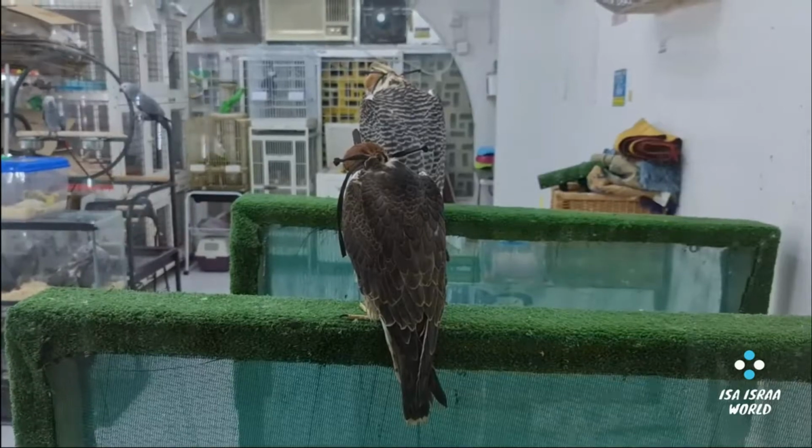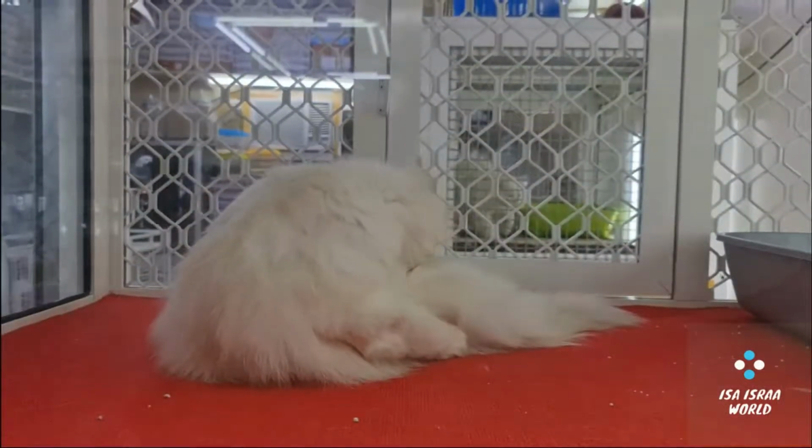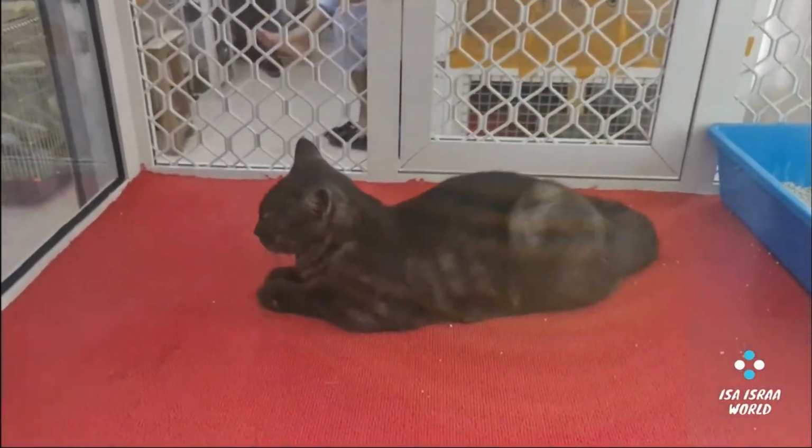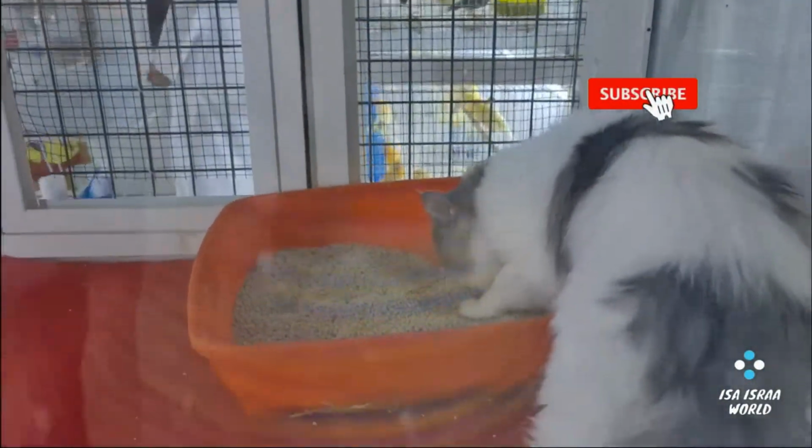This is a falcon, there is a parrot, there are lots of things and lots of parrots and birds. They're very beautiful and you have to see this.